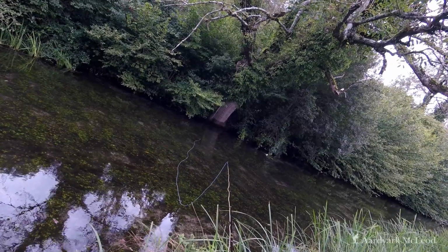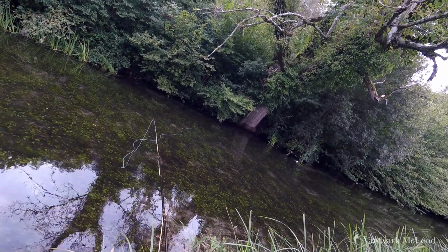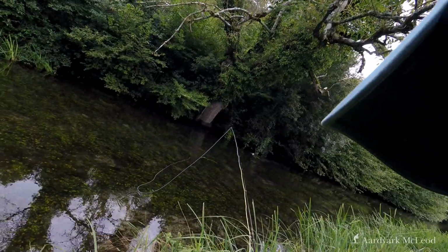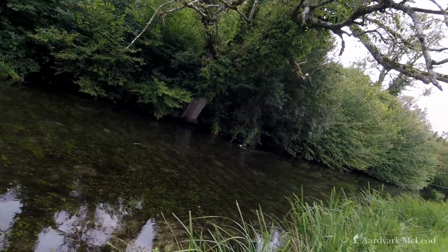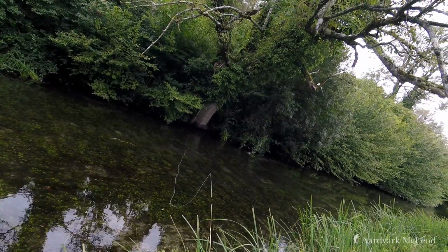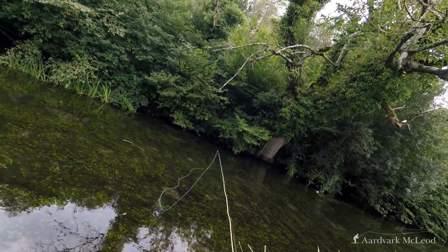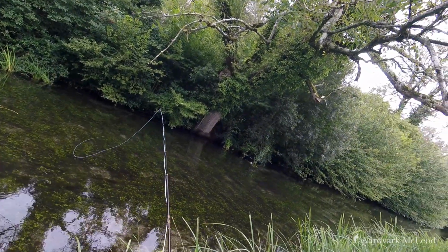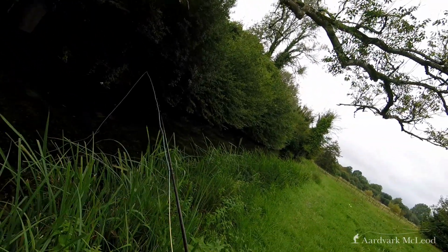Oh, literally looks like it's just fallen off something. I love terrestrial fishing. Give it one more for luck and see if he's in there. No, I think he has vanished. Let's keep moving up. That trout's taken up station in the middle of the river there.